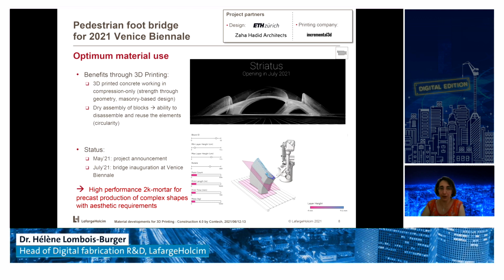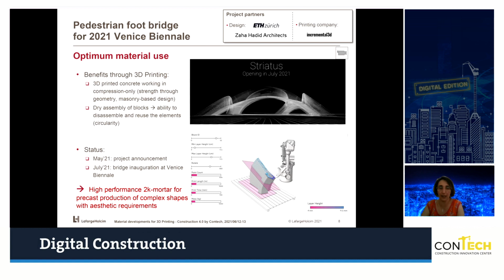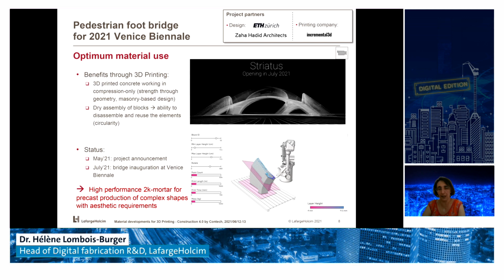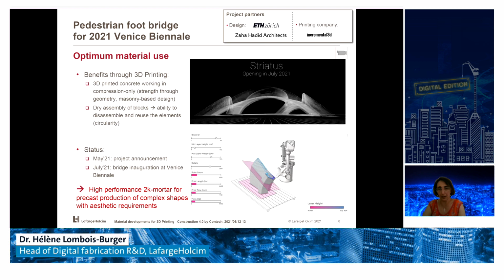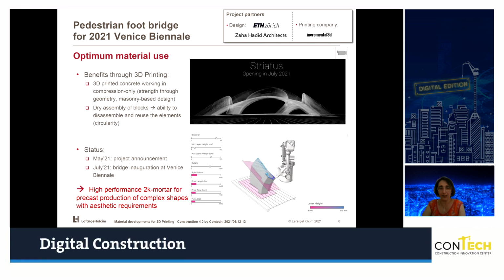So the project was announced last May and will be displayed, as I was mentioning, this July. And in that case, once again, what we were using is a 2-component mortar. You can see that we have some large overhang parts, so it's very important to use this 2-component mortar to have the ability to get these overhang parts. With very high aesthetic requirements, the way it looks is like ceramic, typically, on the surface. And that's it.